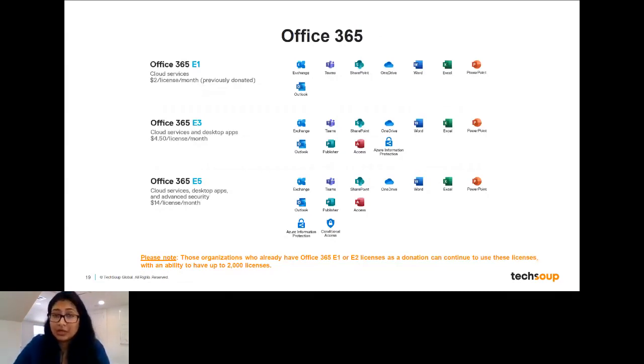There's also an E3 license. E3 is definitely something we might recommend if you do have higher security needs. These include both cloud services and the installable desktop applications. It includes all of the same programs we talked about before, but it also includes the desktop applications of Publisher, Access, and provides Azure Information Protection as well.